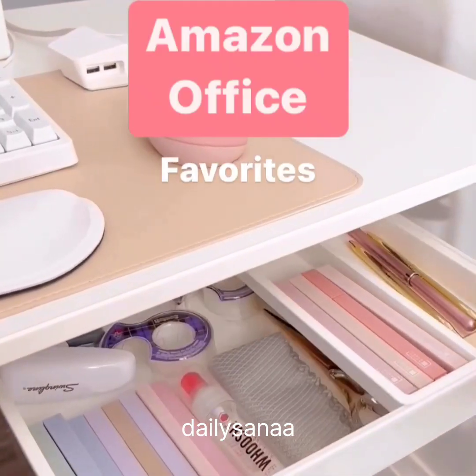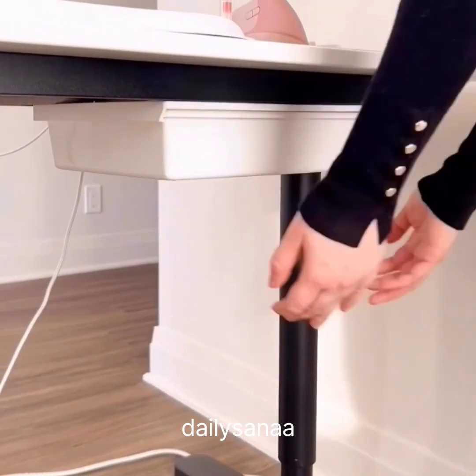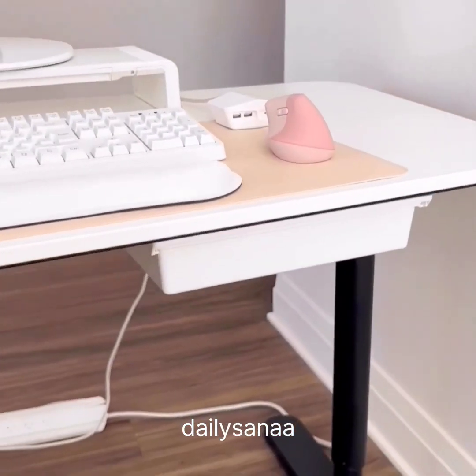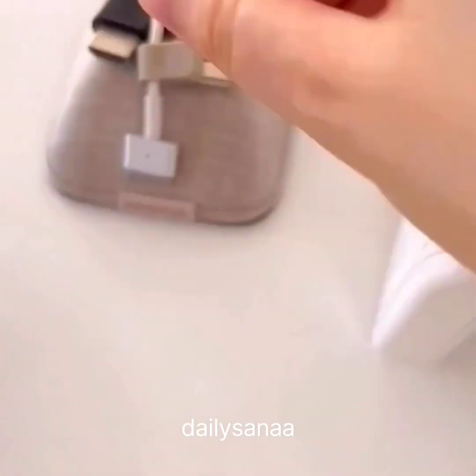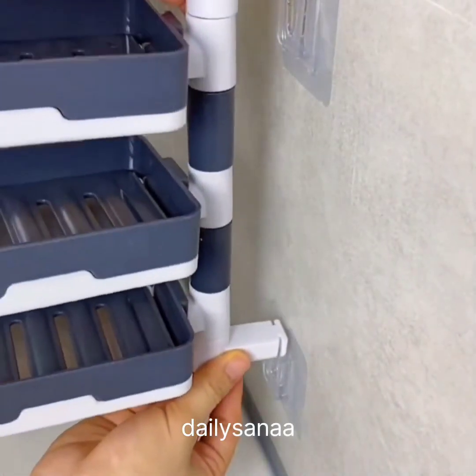Amazon office favorites. If you don't have enough room for your stationery, you might need this under desk drawer. It has a 2-tier design with a removable shelf, and it stays nicely hidden under the desk. And this awesome cable wrangler magnetically holds all of my cables when they're not in use. Otherwise, the cables tend to slide off my desk.